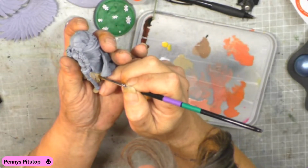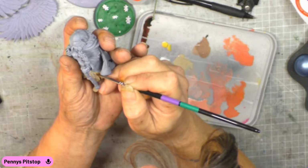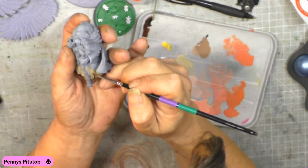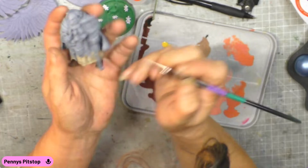Is it the wash medium? Because it's kind of made it go thicker. Right, this has got quite a heavy wash over it. I should have really kept an eye on that.